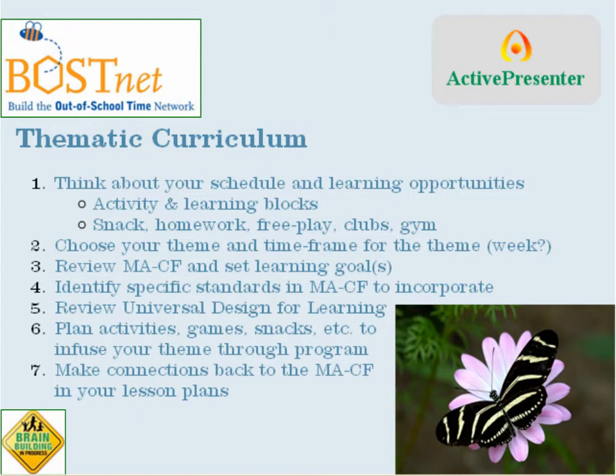The first is to think about your program, think about your schedule, and think about the various different types of learning opportunities that you have. Now, most people will start by thinking about their activity blocks or their learning blocks during their schedule. And if you're an after-school program and it's during the school year, you probably don't have a ton of time for that, because you probably have kids arriving earlier and other kids arriving later, and kids departing earlier and other kids departing later. So you probably have a fairly narrow time block that's your activity block or your learning block. But there are so many other opportunities in your program that oftentimes we think of as times that other stuff has to get accomplished, and we don't realize that the kids in the program are learning every second that they're there, and we should take advantage of those opportunities.